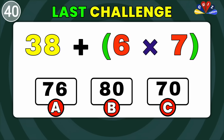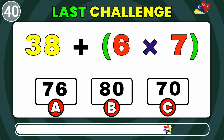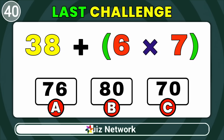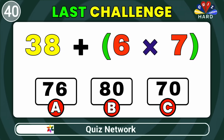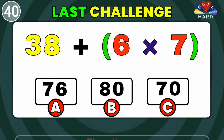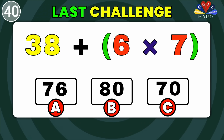The last one. Can you solve this math quiz within 10 seconds? The right answer give me in the comment box.